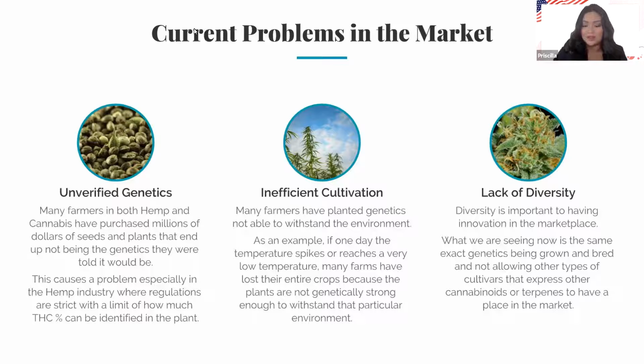Another problem that the genetics have a role in is inefficient cultivation. I mentioned this a little bit earlier, but many farmers have planted genetics not able to withstand their environment.